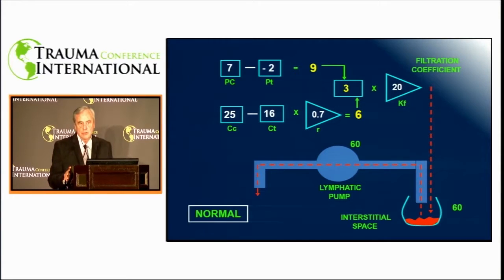This shows stability in a very graphic manner. You can see that the number 3 under normal conditions is the result of the pressures that are trying to get rid of fluid and those that are trying to stop the leaking of liquid, the oncotic hydrostatic sequence. And 20 is the filtration coefficient, and we're referring here to the lungs. So if 3 is the result of these forces and 20 is the coefficient, we have 60 milliliters going into the lung interstitial spaces, and this liquid is regulated by the lymph without any problems in the lungs.